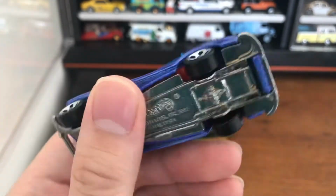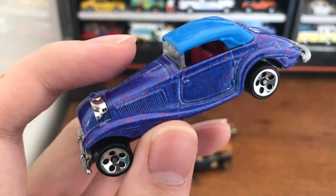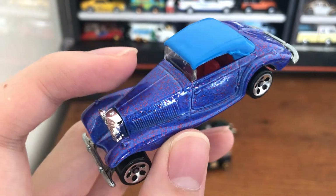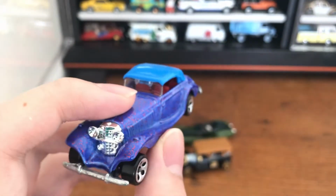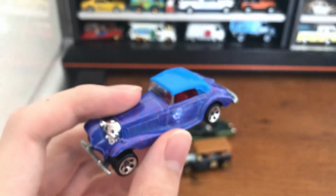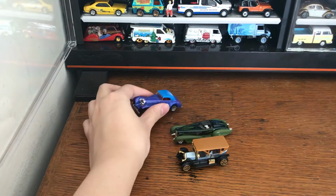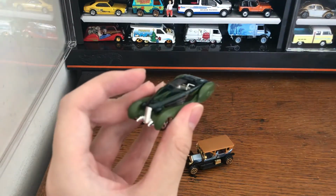It's got a metal body, metal base, and you see a very nice looking shiny blue as well as red, kind of glitter effect you can say. Very gorgeous looking. No, this is a Mercedes Benz actually, sorry, not a BMW. And this one is a very new Cadillac. What is it? Custom Fleetwood Cadillac.